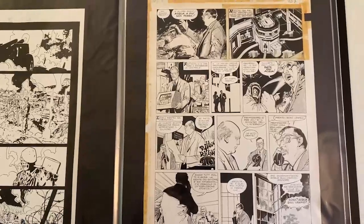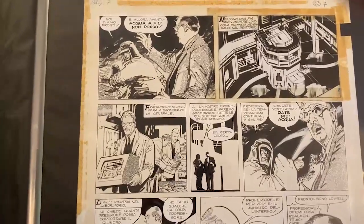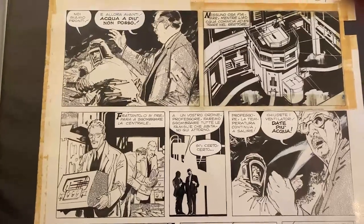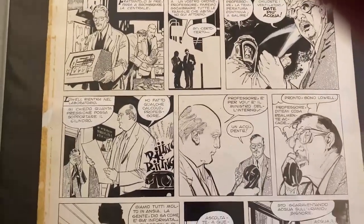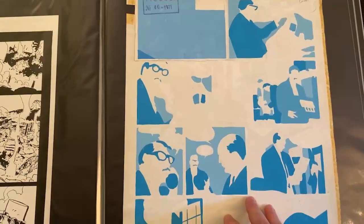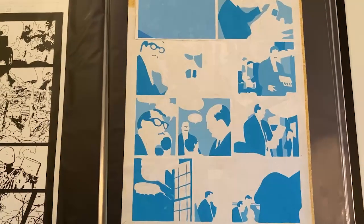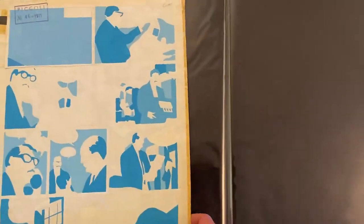And Alberto Brescia, I had to get a page from him. He's an innovative storyteller, but also has a reputation for really innovative mark making on the page, using every tool he can, including drawing with razor blades. This page has a bonus on the back. They actually hand painted the printed color for the page straight on the back of the artwork. Pretty unusual.